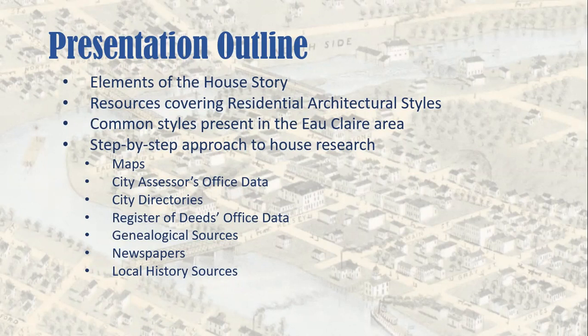But there are, of course, many great resources out there about architectural styles that we can dig into. We'll talk a little bit about some of the common styles that are present here in the Eau Claire area, and really that's much more broadly applicable to Northwest Wisconsin as well. And then we're going to dive into this step-by-step approach to house history research. This is where that handout that I provided really walks through those different steps, and you'll again be able to see that handout available on the website.